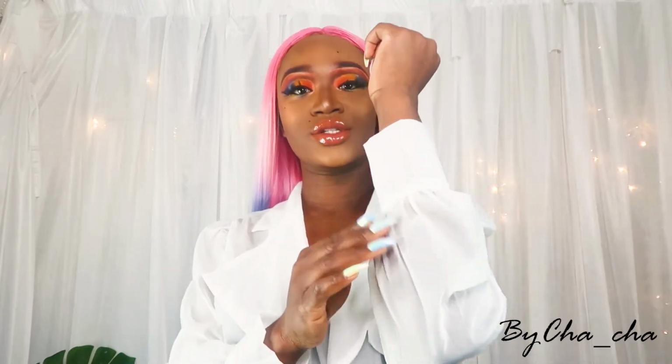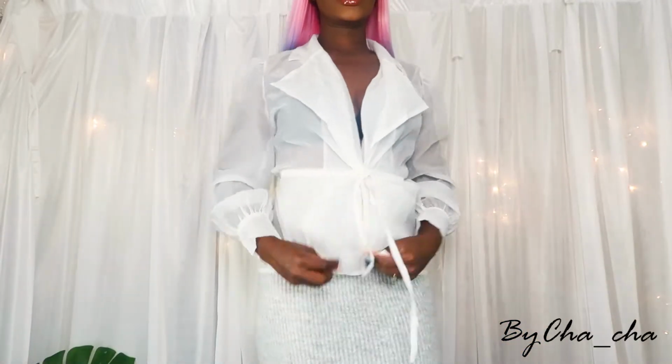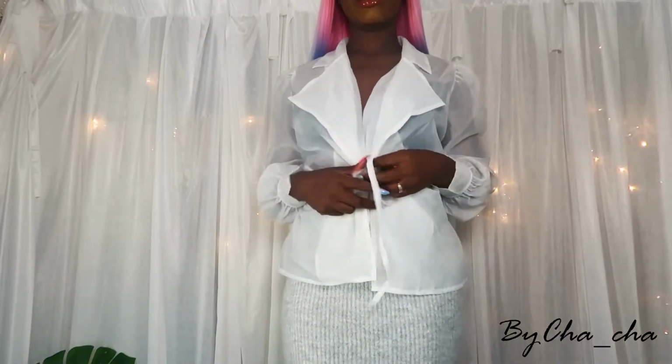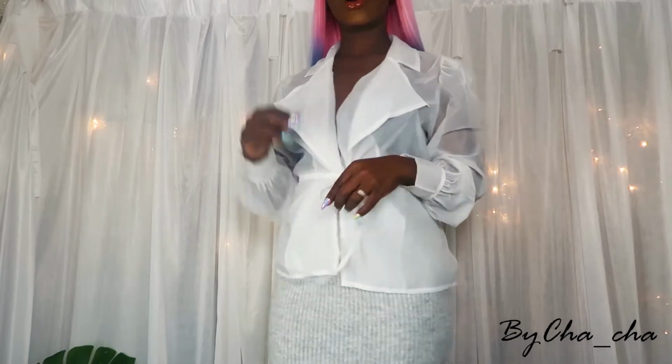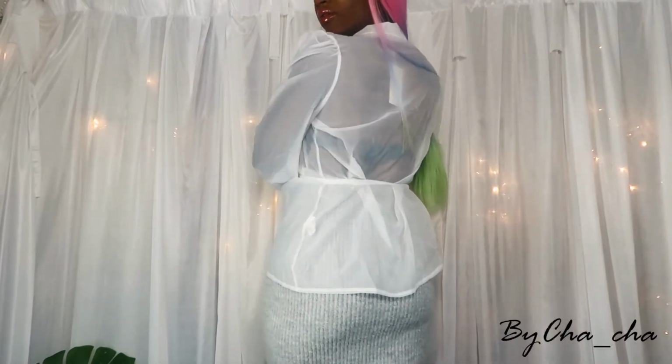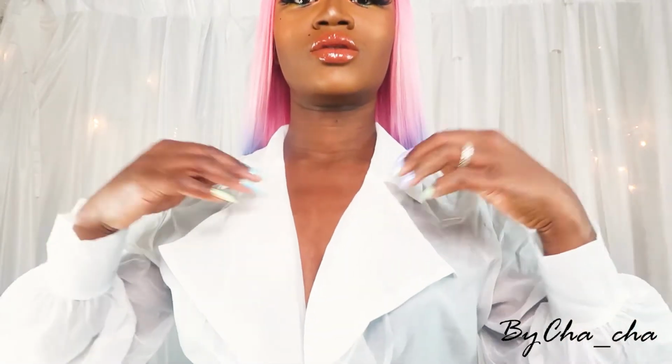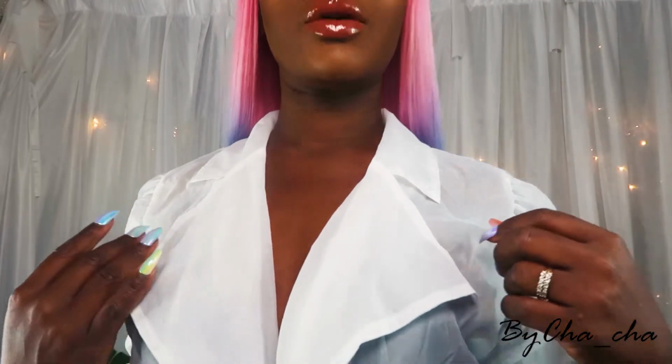This is the organza top, and there's no button here. Usually some will have buttons, this one doesn't. And there's no button here either, so it's kind of open, but there's this thing that you can tie. So I tie mine all the way from the back so that I can cinch in my waist a bit. And then this is it. It's really gorgeous, really lovely. And it's so soft on the body. It's not harsh. I really, really love it for this weather.